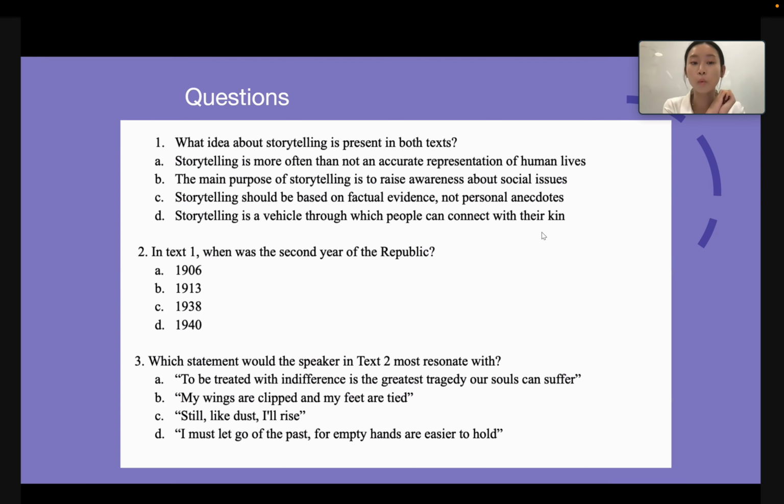Awesome. So, what idea about storytelling is present in both texts? Remember, we must read all 4 multiple choices from A, B, C to D. A, storytelling is more often than not an accurate representation of human lives. Interesting. Because in the first passage, we actually heard about how the old woman's narrative was choppy and cut. So that already gives us an example that sometimes storytelling isn't an accurate representation of human lives. So we can eliminate that.